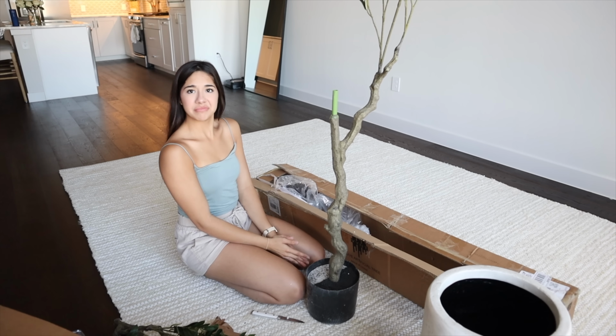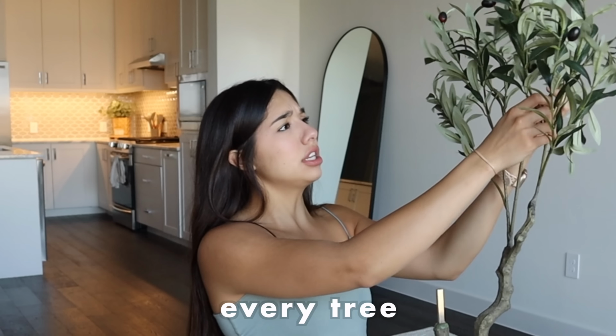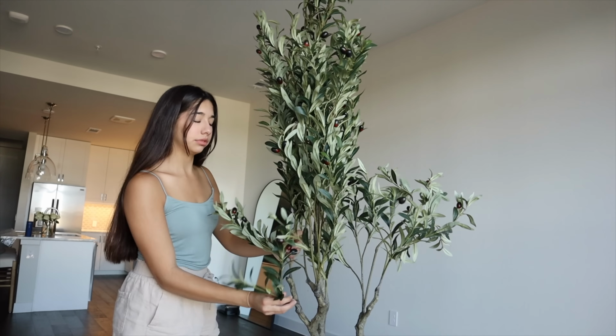Okay. Cut. It's the Oak-O-Matic. I'm gonna open her up, show a little love, you know? Every tree needs a little love. Yay. I promise it'll look good, guys. Just give me a second. Just give me some time.